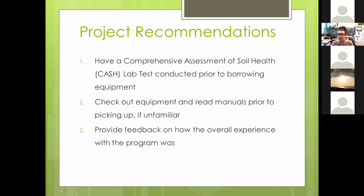For recommendations, these are obviously required, but it would be great if we had these things as well. So this is kind of where the soil health program and the testing program come into play, work together. It would be great to have a cash test conducted on your fields prior to borrowing the equipment. This can help benefit the grower for us to monitor how soil health has improved throughout the years if they implement this equipment multiple times a year, multiple years. We can really gauge it to see how this equipment might be helping their operation and their soil health quality as a whole.